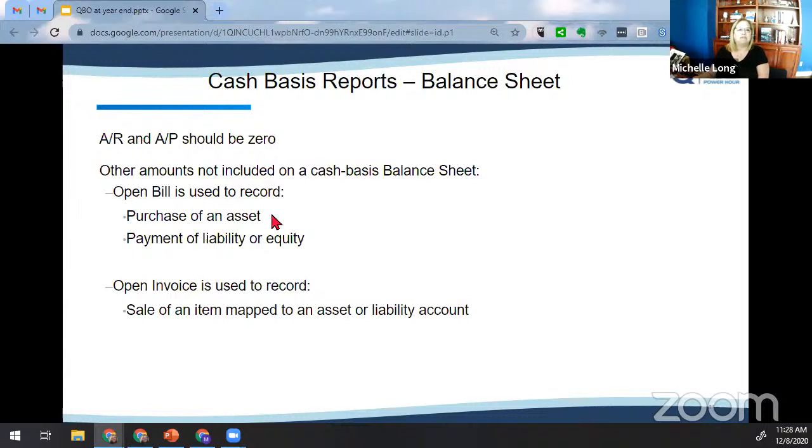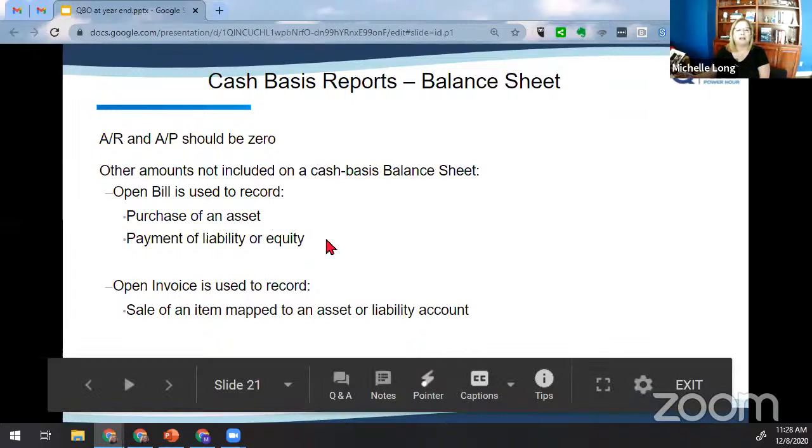For example, if they purchased an asset and entered a bill, let's say they bought a computer for $1,000, they entered the bill and didn't pay it till next year, you may want to go ahead and include that asset. So you need to include the accounts payable. That's something to think about. Or payment of a liability or equity.